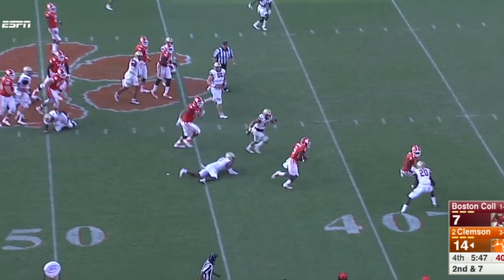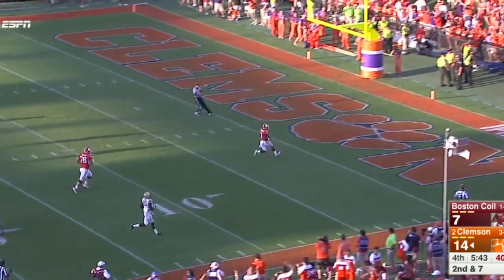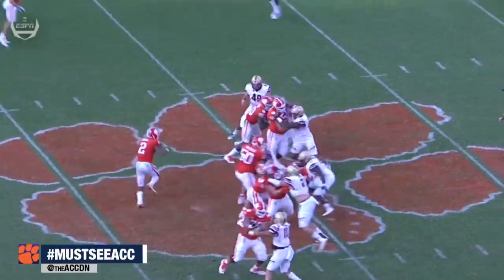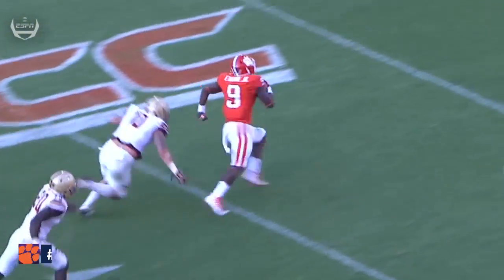ATN, 45, if he breaks it down the 40. True freshman out of Jennings, Louisiana, brings this to the table. If he can get to the second level, you're going to have a really, really hard time catching up.